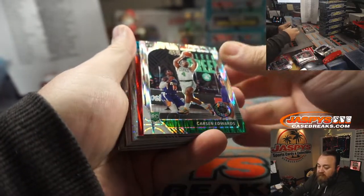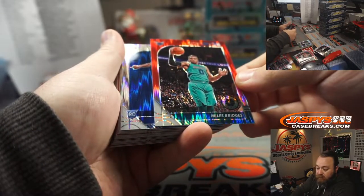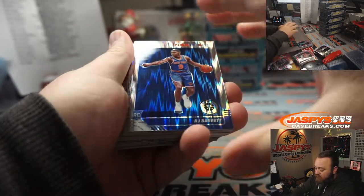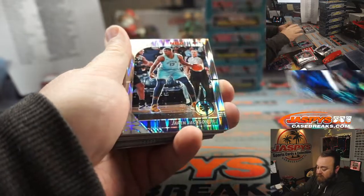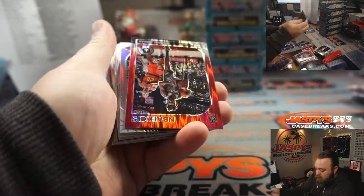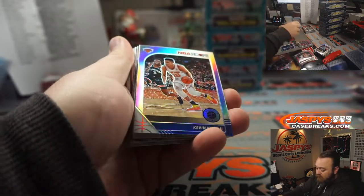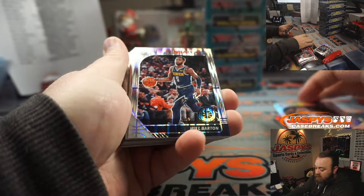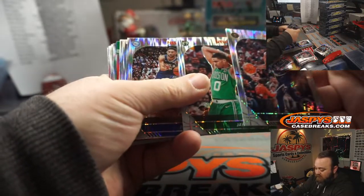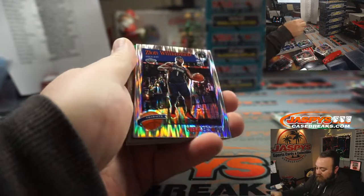Carsen Edwards, Celtics, Alfonso Mendoza. Miles Bridges, red, for the Hornets, Kelly Williams. And RJ Barrett, rookie variation for the Knicks, John Dineen. DeAndre Jordan, red, for the Nets, Jordan Miller. Kevin Knox, silver, for the Knicks, John Dineen. Jayson Tatum, Celtics, Alfonso Mendoza. And Zion Williamson, tribute.